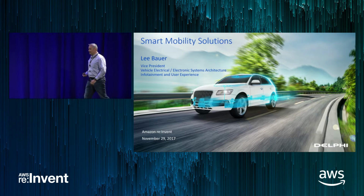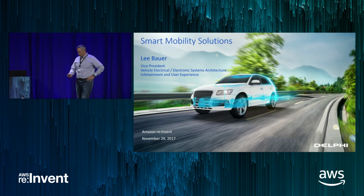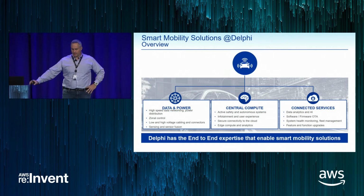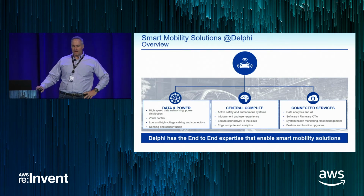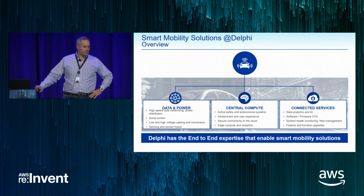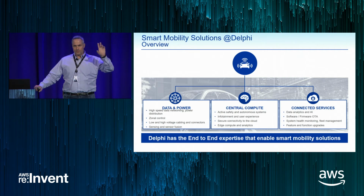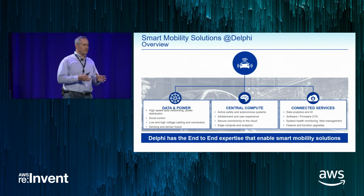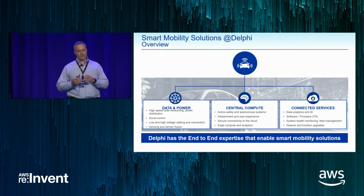Well, if you can hear me, yeah. So we're not here to talk about light bulbs. We have a massive IoT issue. We came to John actually trying to solve our particular problem. So just a little bit about Delphi first, soon to be named Aptiv. We're basically a pure play end-to-end electrical architecture. We call it from sensor to cloud.